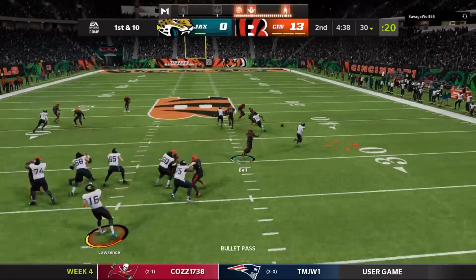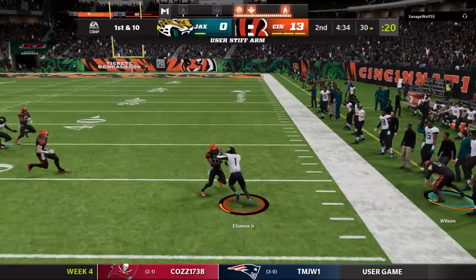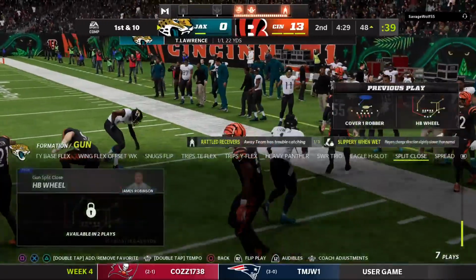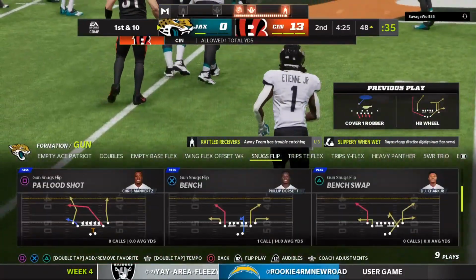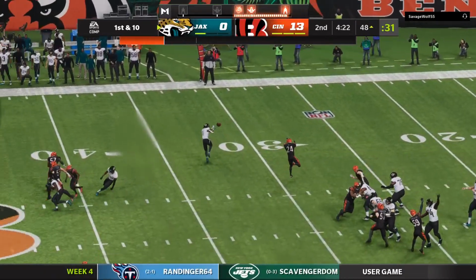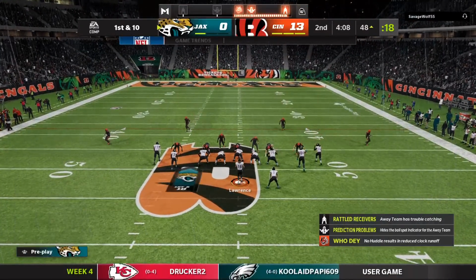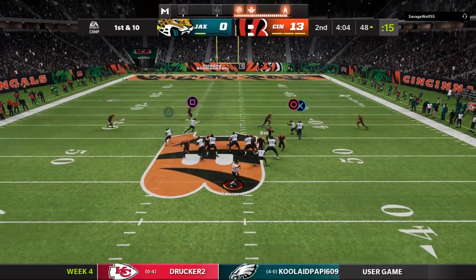Now Lawrence to throw. He'll get this out to the flat for Etienne. Shoves him aside, pushing his way through. And he'll be taken down, but not before they work it across midfield. 22 yards on the catch and run, a 1st down. That turns into a very well-orchestrated play right there. Going to work his way out of the backfield to the right, and after he looked it in, he found plenty of space to roam and picked up big yardage.